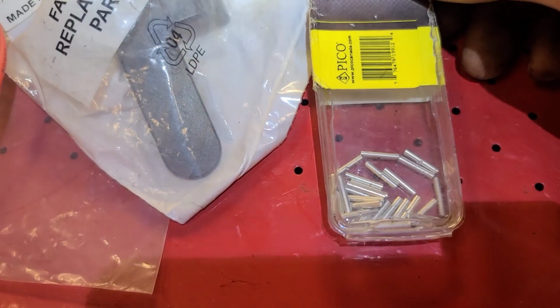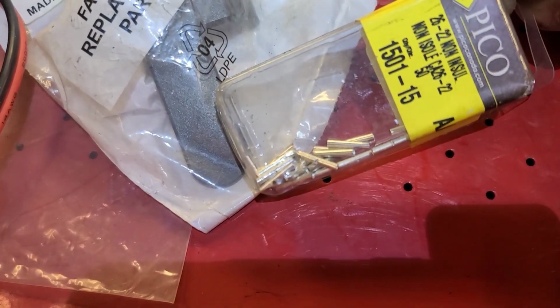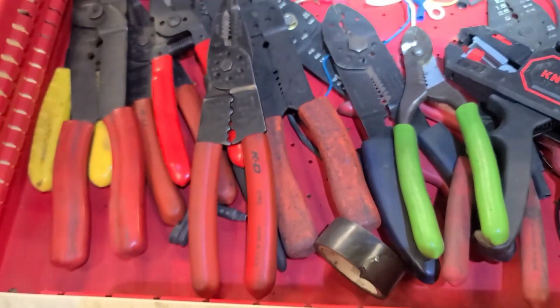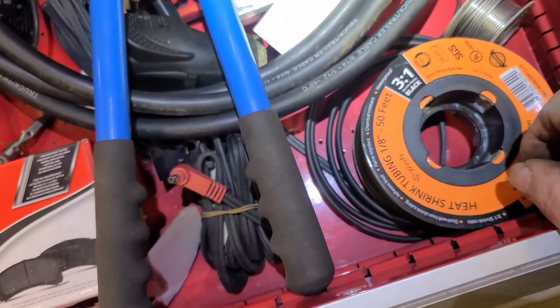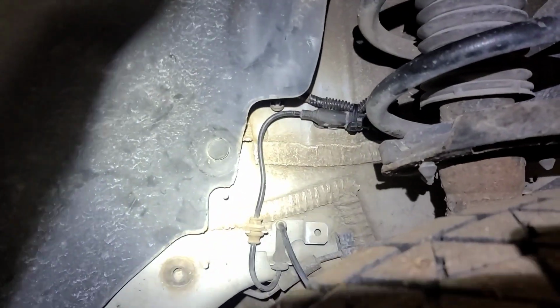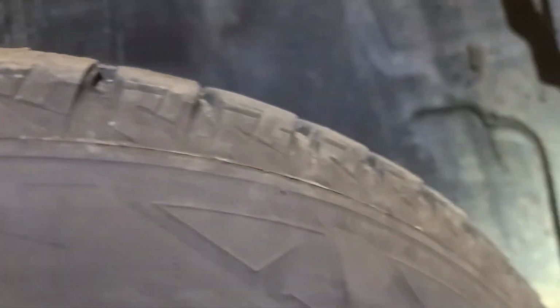So here's what I used to splice that wire. These are 22 to 26 gauge wire butt splices. They're seamless, and a piece of heat shrink tubing. This stuff here, 3-to-1 with the epoxy resin inside. So I put a piece of loom over top of the wire, tie wrapped it to the clip, and re-secured it. So we're going to scan it now and see if the code's gone to history.